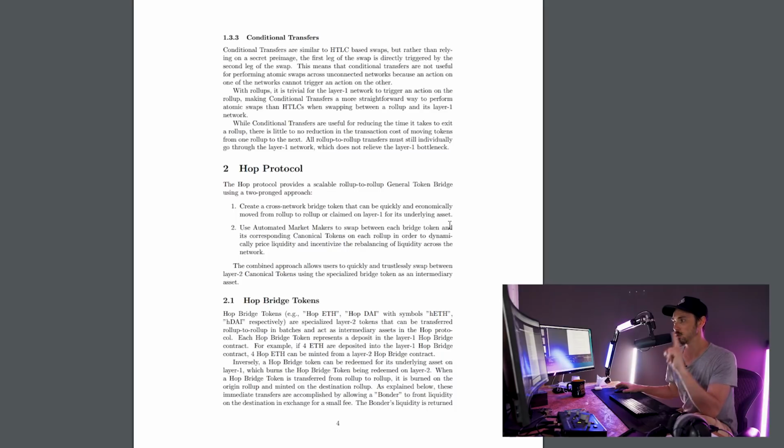Firstly, create a cross-network bridge token that can be quickly and economically moved from rollup to rollup or claimed on layer 1 for its underlying asset. So effectively what this means is you take one thing, convert it into another thing that is very, very fast and very, very cheap to move around, and then flip it back into another asset on the other side.